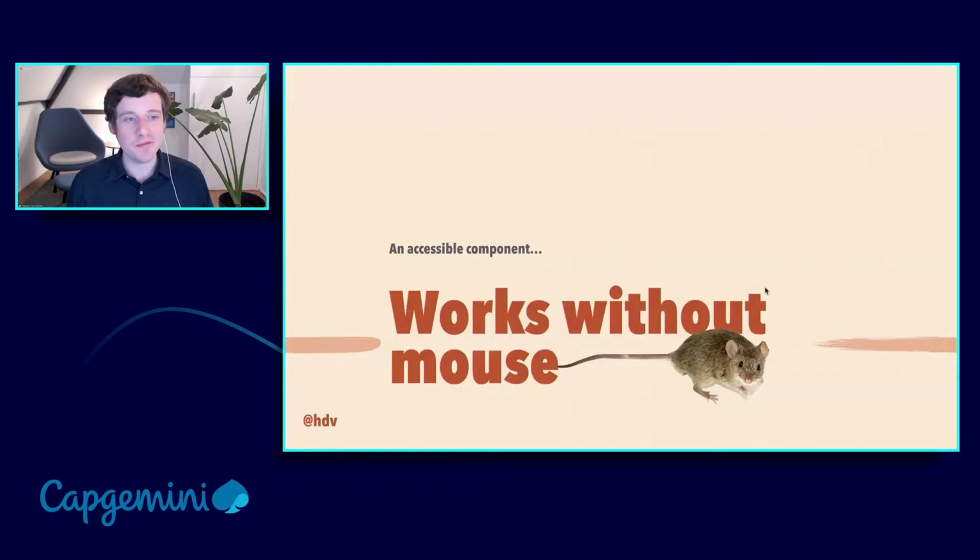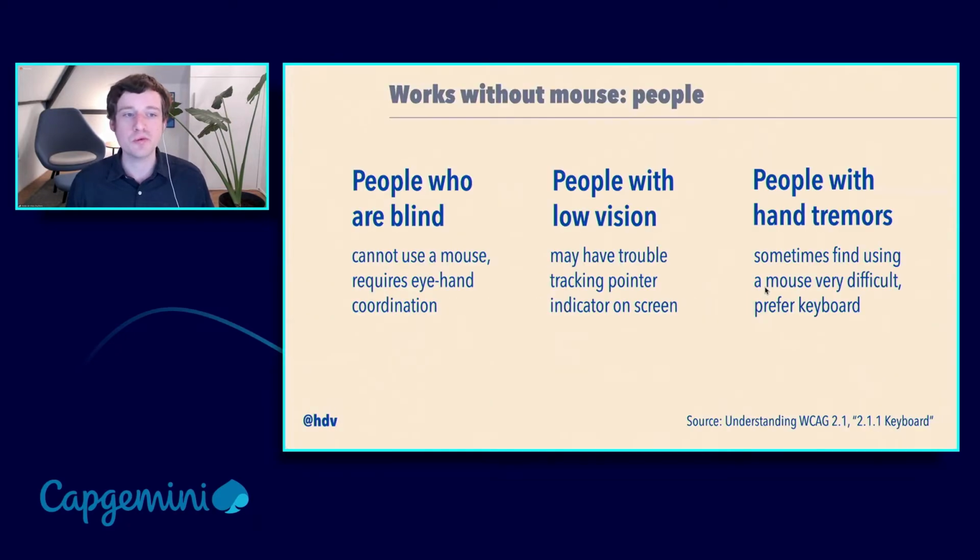So let's get started. An accessible component works without a mouse. This is really important for people who are blind because, this might sound too simple, but using a mouse requires eye-hand coordination, which if you're blind, you are often not able to do. So, use a keyboard. Maybe people with low vision might have trouble tracking a cursor around the screen. People with hand tremors might find it hard to use a mouse and for that reason use a keyboard. So there are a lot of different people that use keyboards. So you want to make sure that everything works with a keyboard.